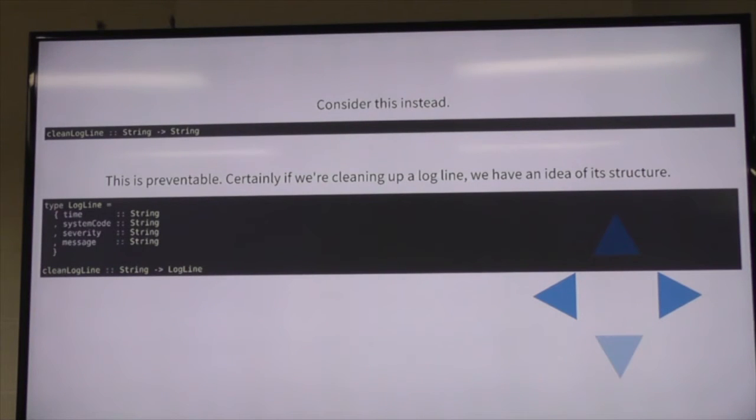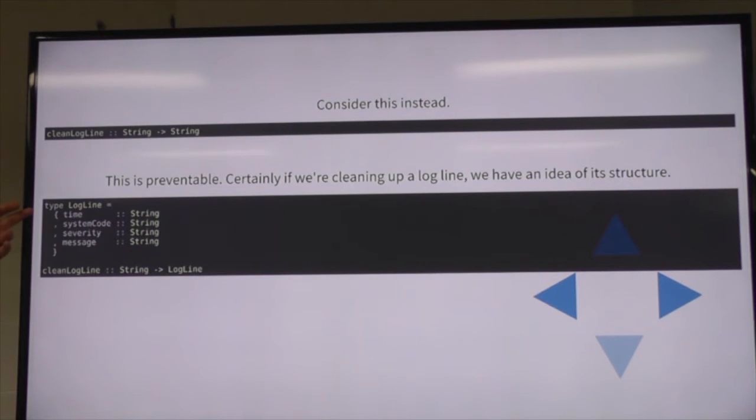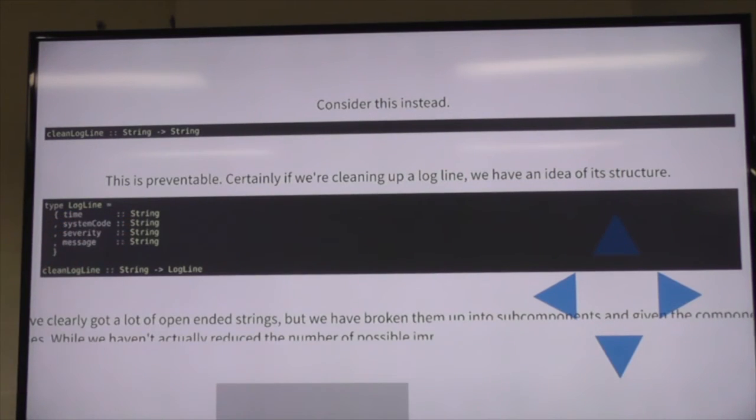This is pretty simple and boring, but this is just the journey, so bear with me. I'll go pretty quickly after this. If we can make this some kind of product that denotes the things that we expect in this thing, so there's some kind of time, some kind of system code, severity and message, we can now improve our type by saying, hey, now it's a string to a log line. Yes, we haven't saved anything because we still have all these strings in here and we still have an infinite number of implementations of that function. That's okay, we're on a journey.